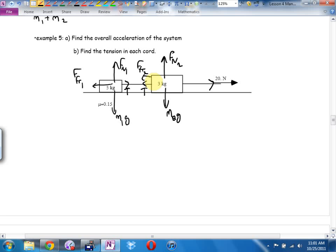Who's winning? Which is what? How big? So, winner. Now I'm committed, Arvinder. Anything to the right, winner, plus. Anything to the left, loser, negative. Walk down the string and I run into minus tension, minus friction 2, because they're losers. Keep walking down the string, I run into plus tension, minus friction 1. That equals M1 plus M2 times A. So far, so good?